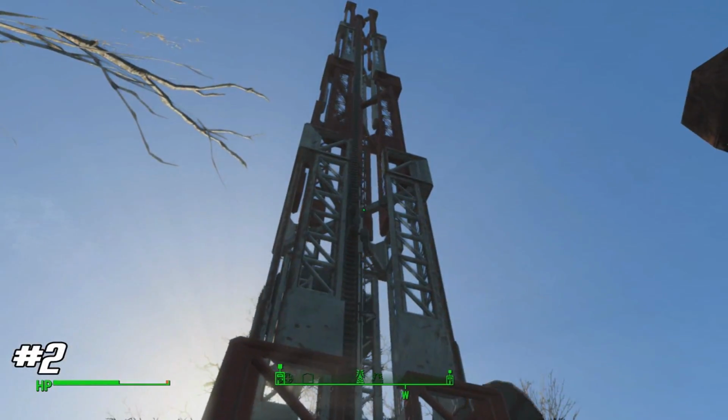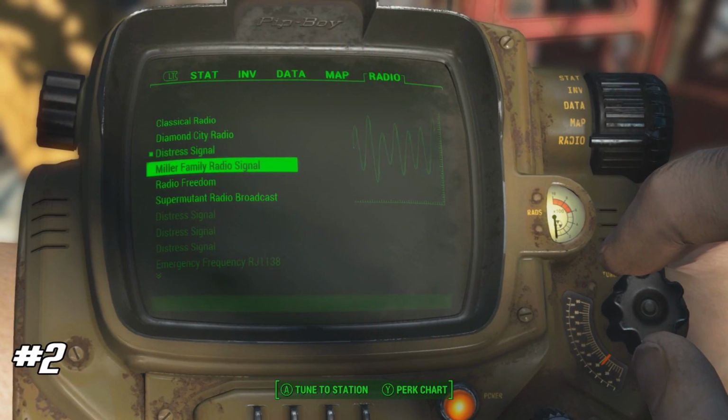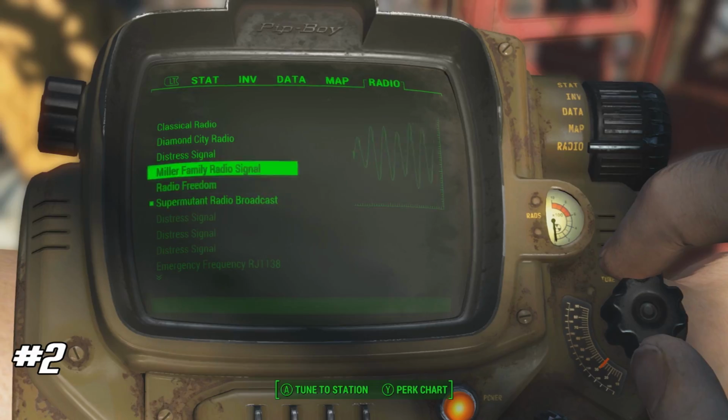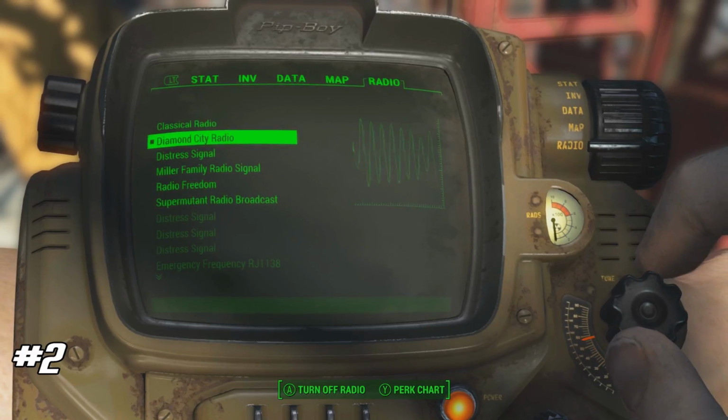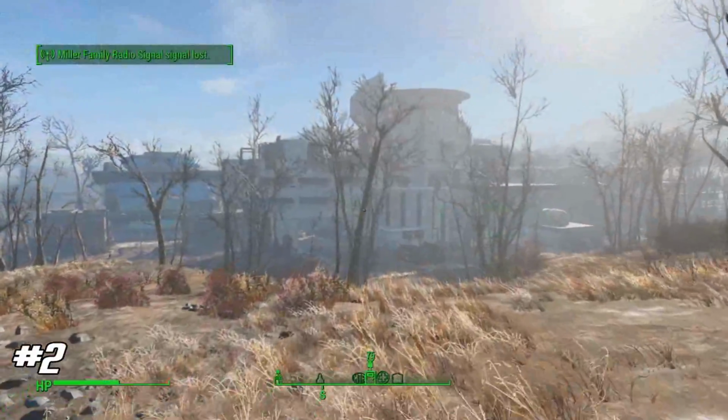Environmental storytelling is one of Fallout 4's strong suits. When I discovered a relay and I opened up my radio and found out that there was someone calling for help, I figured this was another one of Fallout 4's quests where I'd end up finding a person helping them and receiving a reward.